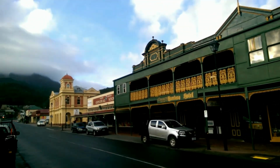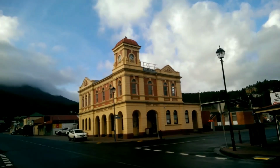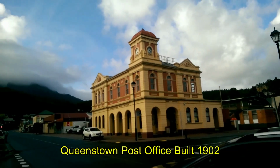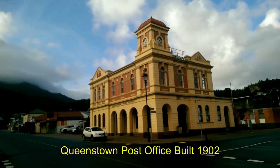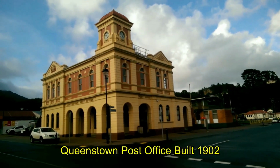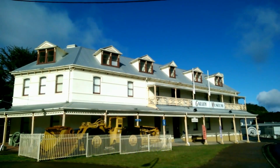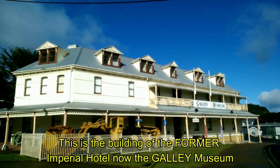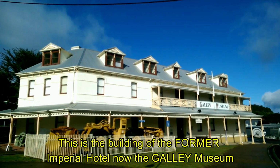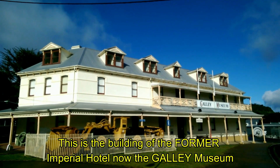And in the background you can see the post office. Queenstown Post Office. I love it. It's an amazing building. Queenstown Post Office. Let's see if I can zoom in here a little bit closer. Fantastic history about Queenstown, mining, the west coast, and a great building as well. Totally recommend it. It's called the Imperial Hotel.